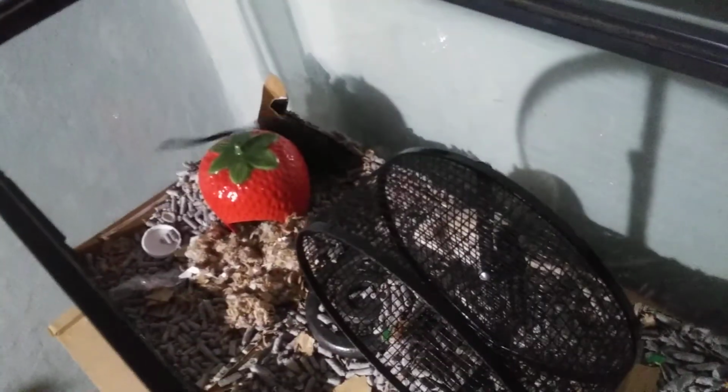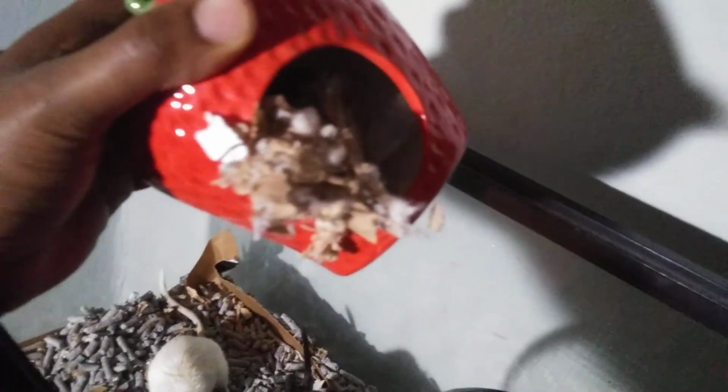So, if you don't want your gerbil cage to stink, a lot of times they would pee in this, man. They would pee in this and poop in this, and this is where a lot of their stink would come from. But once this starts stinking, they don't go in here no more. They'll start going around everywhere else.